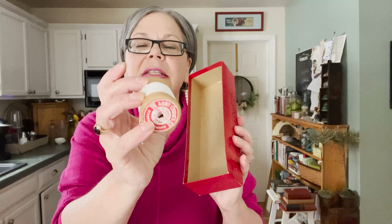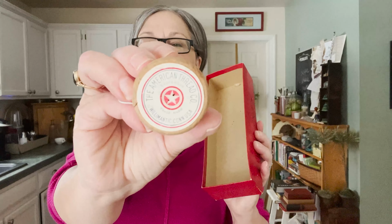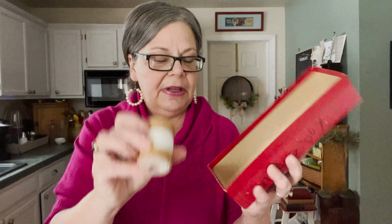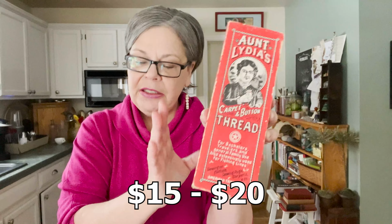The other side is the American Thread Company, which I always love these spools because of that star in the middle. So farmhousey. Anyway, I think this box will sell well, at 15 to 20, maybe more. We'll have to see about that.